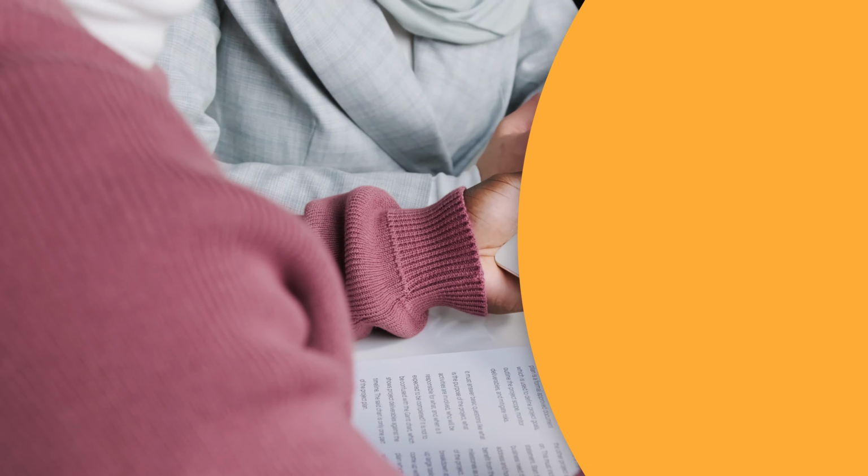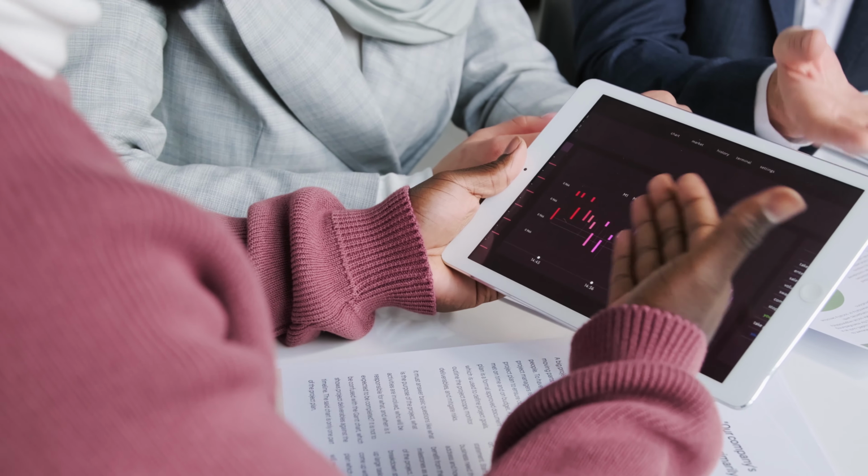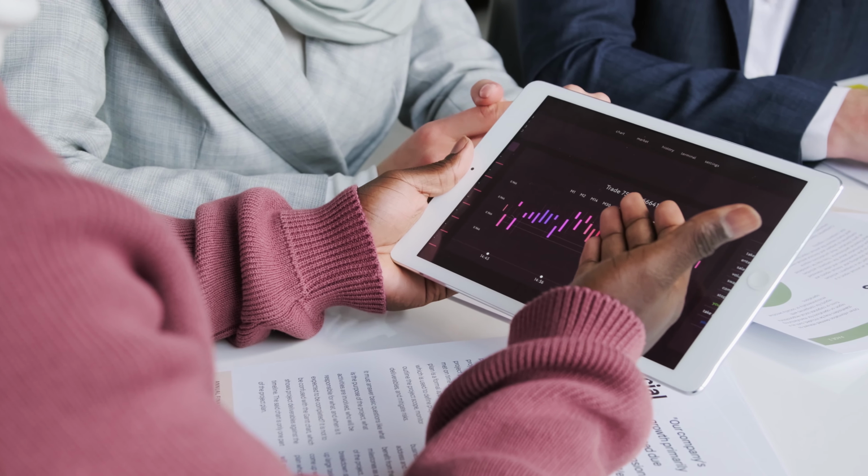Step 5. Manage your sales. Here you'll be monitoring your sales and inventory to ensure that the profits continue to roll in.